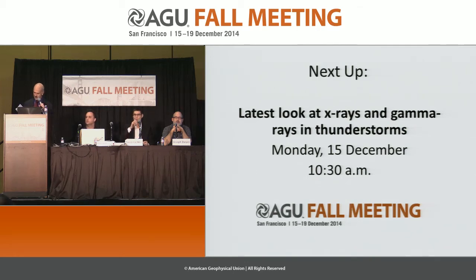This one is the latest look at X-rays and gamma rays in thunderstorms. And we'll have three speakers who will speak in this order. Joseph Dwyer, Professor of Physics at the Institute for the Study of Earth, Oceans, and Space at the University of New Hampshire in Durham. Pavlo Kochkin, he's a research scientist at the Eindhoven University of Technology in Eindhoven in the Netherlands. And then we'll have Themis Kronis. He's a research associate with the Earth Systems Science Center at the University of Alabama in Huntsville.